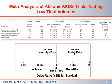When the first several studies were published, Aishaka and co-workers performed a meta-analysis of all the different studies. They analyzed these 5 studies, and clearly the ARDS network study was the biggest one. They found there were 2 beneficial trials showing that low tidal volume caused a benefit in the patient. And there were also 3 non-beneficial trials where the low tidal volume caused more harm than benefit in the patient.